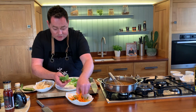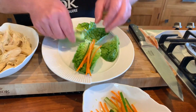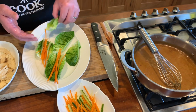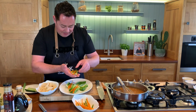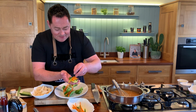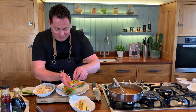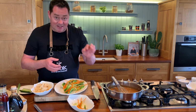So we're just going to, with your hand, arrange a little bit of the cucumber and the carrot. Same for this here. Now I might do one of these afterwards without the cucumber, but with the carrot, and that would work really well. You could put a little bit of lime juice on top of the carrots if you wanted. It looks really colourful and fresh and healthy, which it all is. But I just love that really succulent, moist chicken, and then that satay sauce.